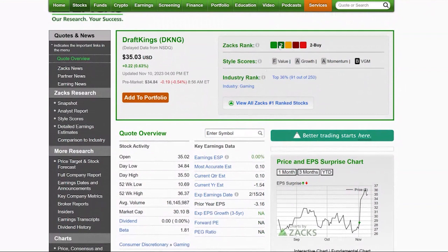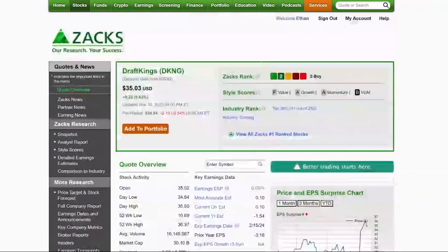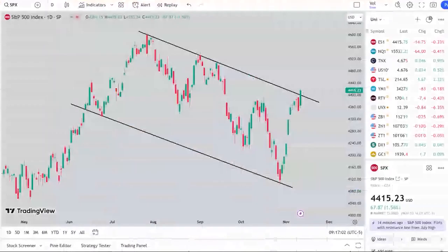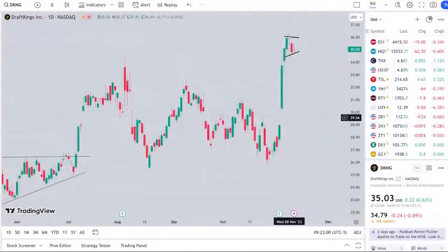It's the leader. It's the biggest gambling website in the country, and it continues to expand across states. Gaming is in the top 36% of the industry rank. And it's a company that runs at a loss here and there, but it's in this burgeoning industry of gambling, which is extremely profitable and fast growing. And it's got a nice technical setup. You can see the market gapped higher on this earnings day.